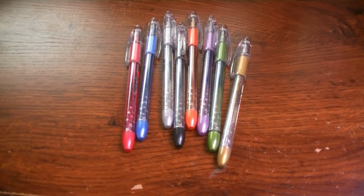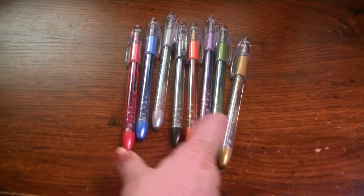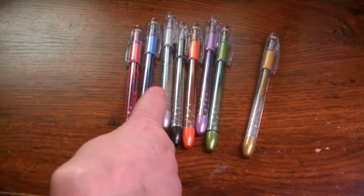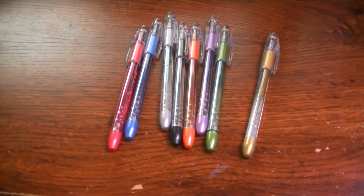Although I do think they are beautiful, and they really are worth the money. But if you use them, like I said, to color a whole picture, you would go through them quickly. I like that they have an orange. The gold one is gorgeous. I know you can purchase the gold one by itself. I think you can purchase black and silver also on their own. But I love those. Highly, highly recommend the Pentel Sparkle Pop.